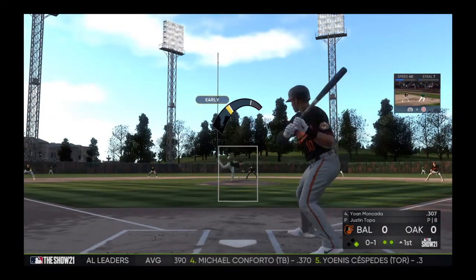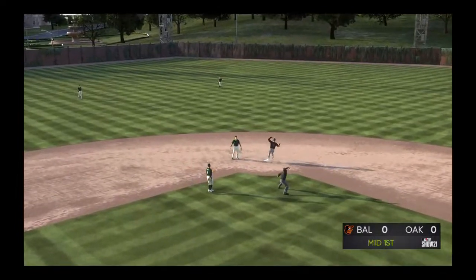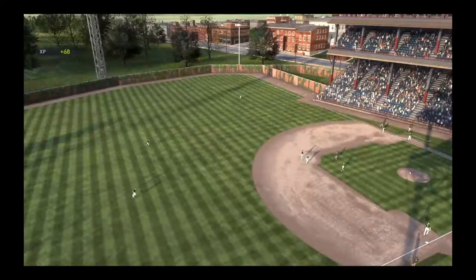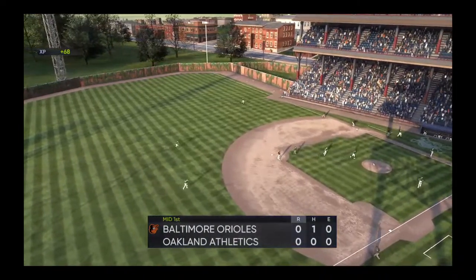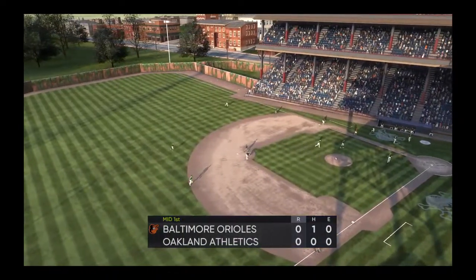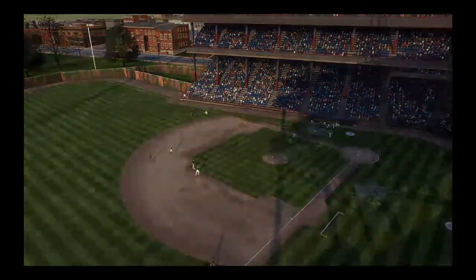Yoan Moncada is at the plate now, and he takes a called strike. Swung on and chopped out to the shortstop. Throw to second for the force, and the side is retired. So it's no runs, one hit, no errors, and a man left. On now to the bottom of inning number 1 with no score after a half inning.